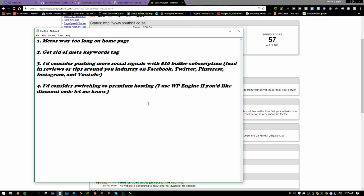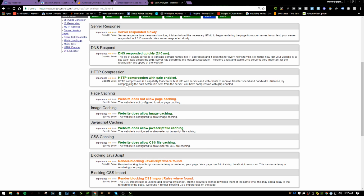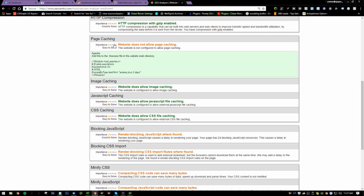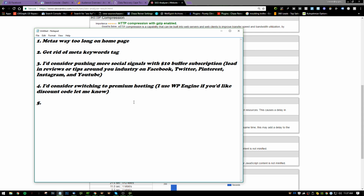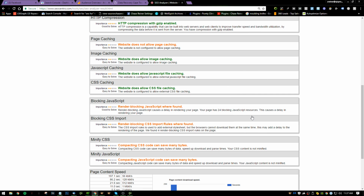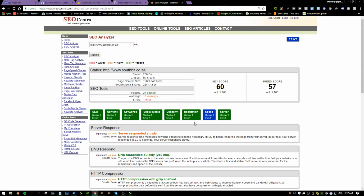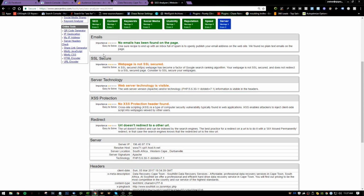It's a little bit more expensive, but you don't want the server times bogging down your site, especially since speed is a ranking factor. The website doesn't allow caching, which you can fix pretty easily. You don't have to do it, but consider caching. And then the minification of JS and CSS. I honestly haven't even done this for my own site yet, but that is something you can do.